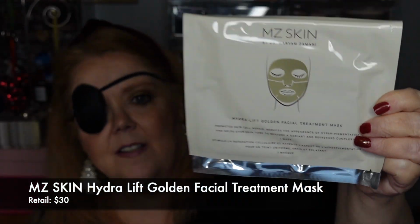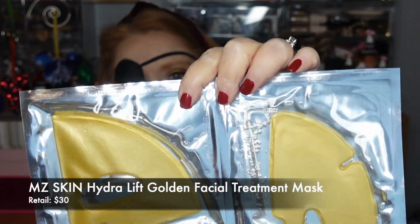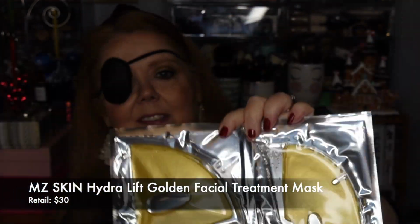Okay, our next product is from MZ Skin by Dr. Mariam Zamani. And this is the Hydra Lift Golden Facial Treatment Mask. You can actually see the mask here, it's in pieces. Dr. Zamani is an oculoplastic surgeon in London. The only reason that was of note to me is because the type of surgeon that I went to for my eye was an oculoplastic surgeon, someone who specializes in surgery around the eyes, whether it's cosmetic or people that have eyelids that drooped so far that they can't see, or as in my case, where I had eyelid cancer removed and then reconstruction done.